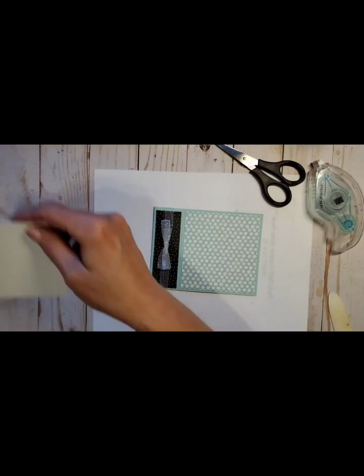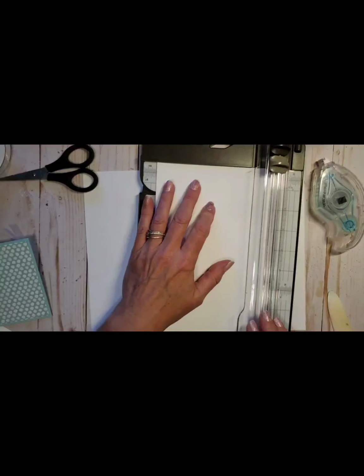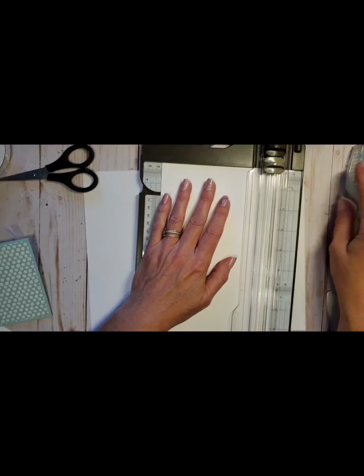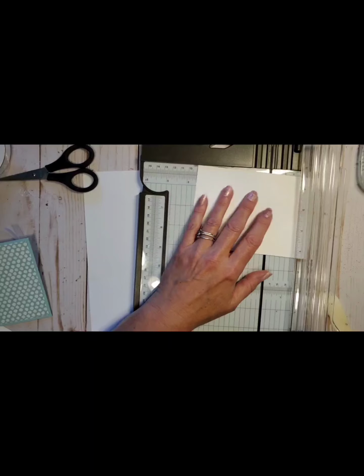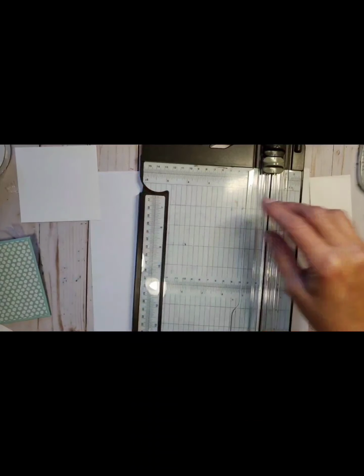Now, I have a piece of basic white, and I'm going to cut this to be 4 inches by 3 3/4. Normally I usually have my white cardstock already cut. I'm going to show you how I normally have it. I usually have a piece that is 4 by 5 1/4, so I'm going to cut this one at 4 right now. All right, and I'm going to go ahead to my 3 3/4 right here. So now I have an extra piece. Save this piece. This is going to be for the inside of our card. So I'm just going to put that aside right now.